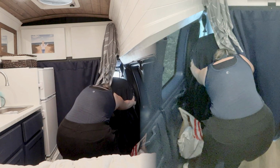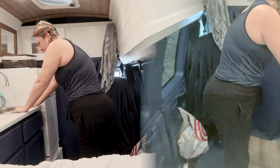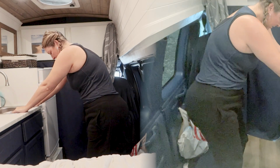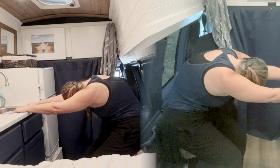And the more you put your head down and the deeper you go, the more stretch you get. And then you go to the side and then to the other side, which is a little harder because the door's in the way. And the other thing is I can still use my sink and just not pull as hard. So just squat down. And then this side.